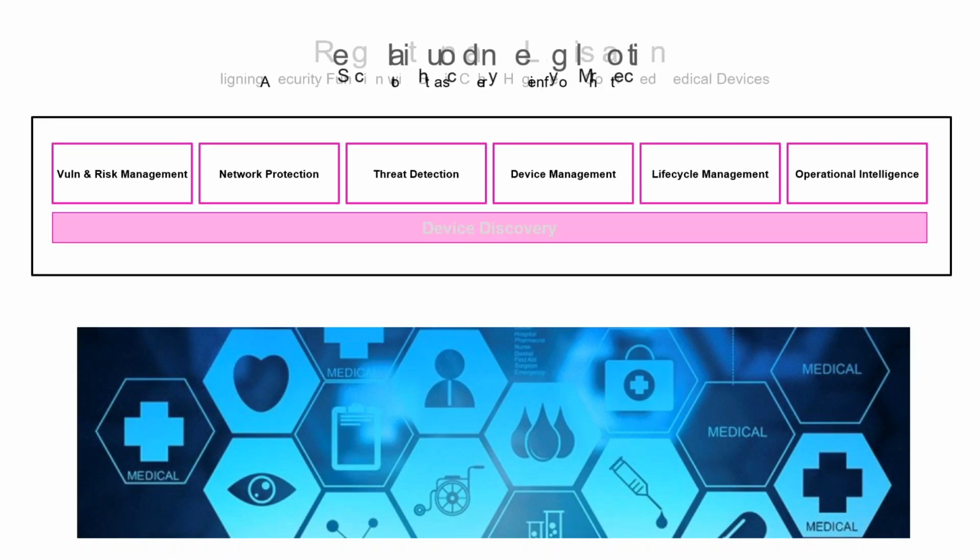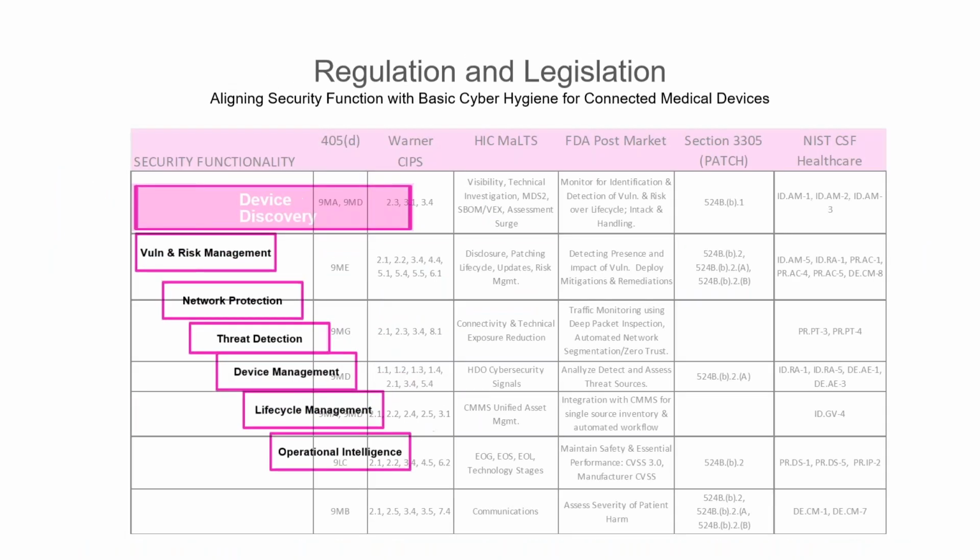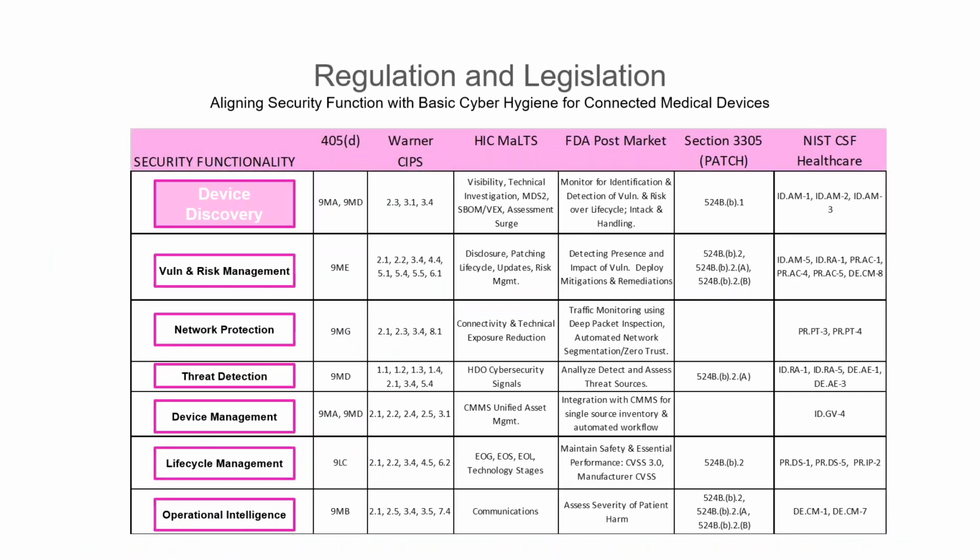But what we're going to do today is talk a little bit about regulation and legislation around this. What's going on? So use that framework of the things you need to be doing with medical device cybersecurity, and let's lay out what's going on across the country. 405D, which is, do we get a laser pointer? We got a laser pointer.